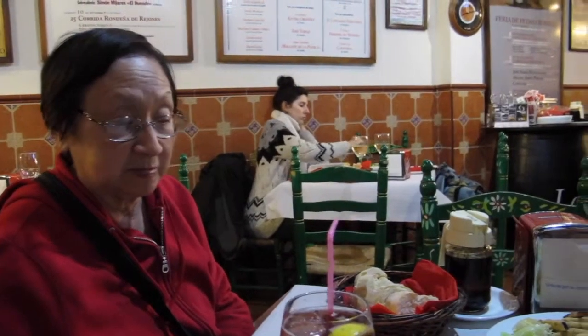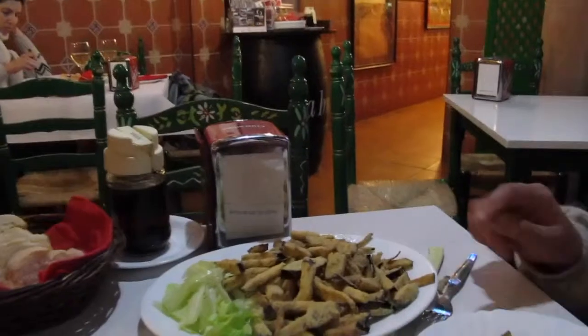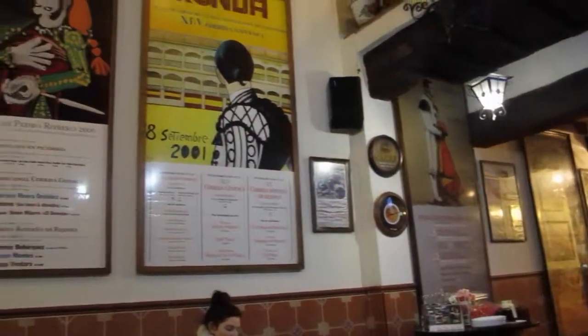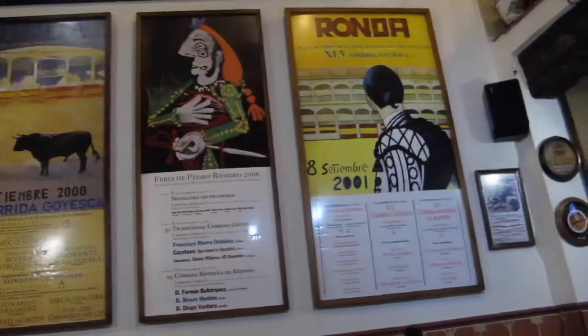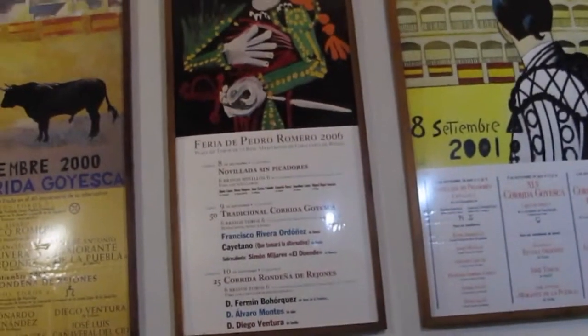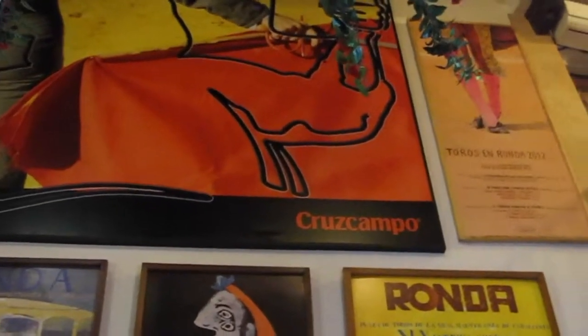Lonely Planet has recommended bar Faustina for dinner, or tapas. So we've ordered the golden mushrooms, the champignon, and the aubergine, which is the fried eggplant. And we've been told to put a little bit of the honey. Un poquito, papa. And what's lovely about this tapas place is they've got all the posters from the Ronda bull ring that we just visited this afternoon. So every year in September they have this 3-day festival, and there's one festival in particular that's done in the Goyesca style, which means, you know, a lot of the pom-poms and frills on the matador's vest. And we suspect Cruz Campo is the beer, local beer.